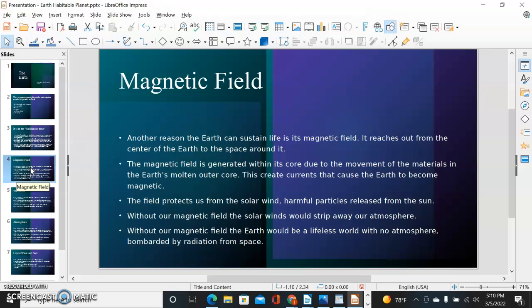The field protects us from solar wind, and solar wind is harmful particles released from the sun. You can't see them, but they're actually very harmful, and the Earth's magnetic field deflects those away. Also, without our field, the solar winds would strip away our atmosphere. As the winds came across the atmosphere without the magnetic field, it would just completely strip away our atmosphere. And then, of course, the magnetic field is necessary to life on Earth. Without it, we would have no atmosphere and would be bombarded by radiation from space.